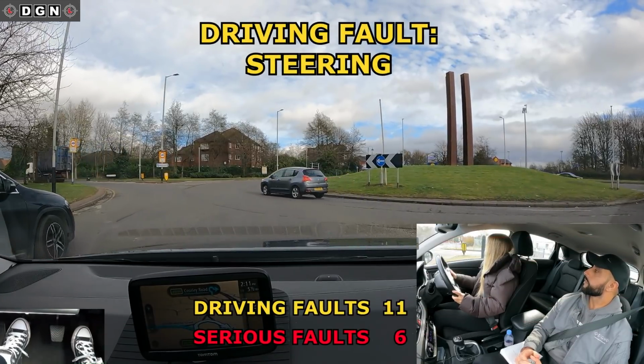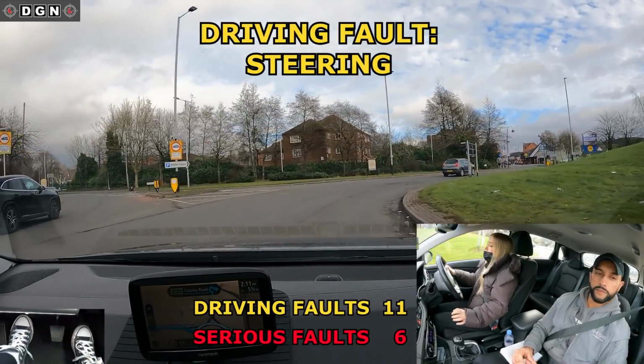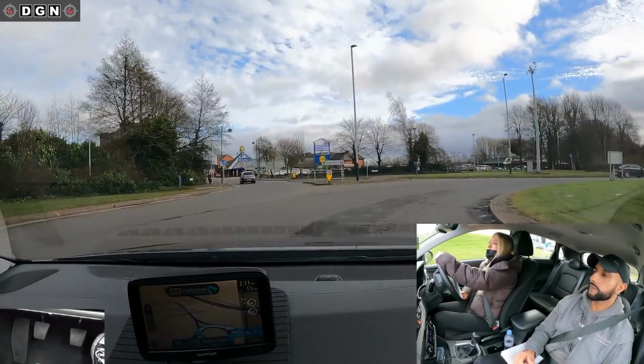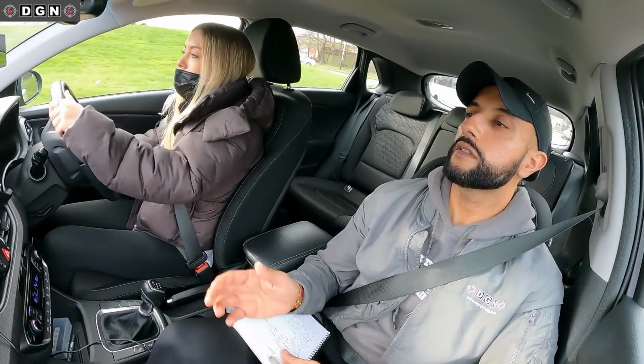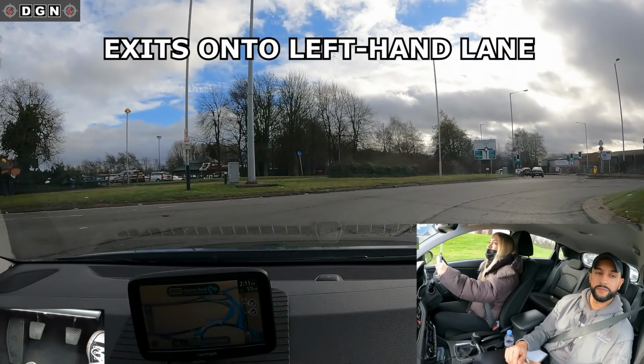But as she's checking the mirrors, she gets really close to the roundabout. You'll notice that I was about to go for the steering, but Suzy reacted just in time. At the next roundabout, we are turning right again, so she could have stayed to the right and exited off in the right-hand lane. Suzy decides to exit onto the left-hand lane, which isn't a problem.